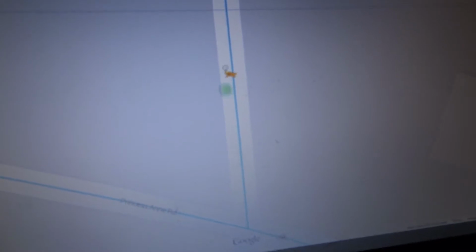If I can get it to work. Let me refresh it. Okay.